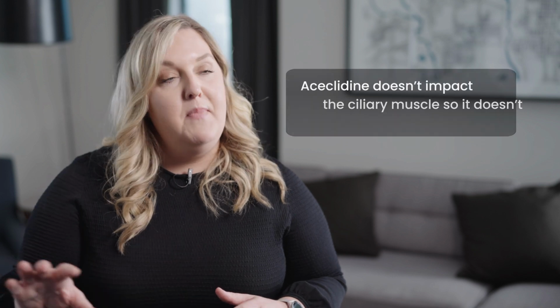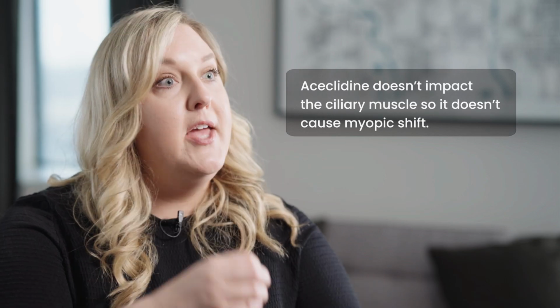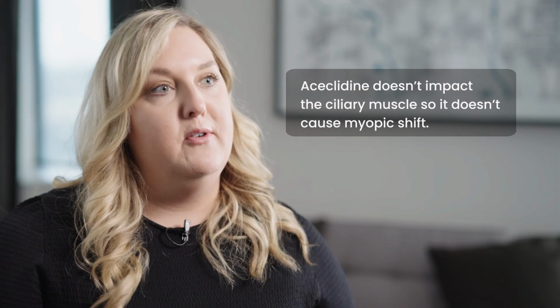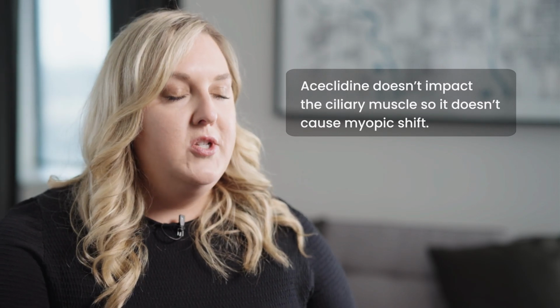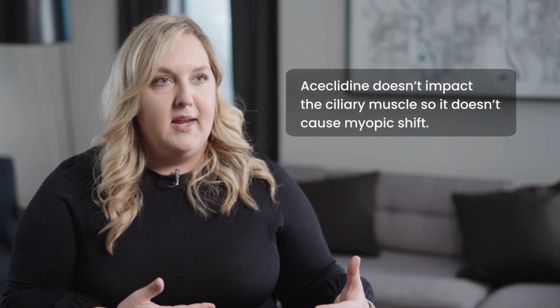Aceclidine, because it is very selective for certain muscarinic receptors in the iris sphincter, doesn't impact the ciliary muscle. So we still get the pinhole effect by allowing the iris sphincter to close, which does extend the depth of focus, but we don't get this myopic shift with this medication.